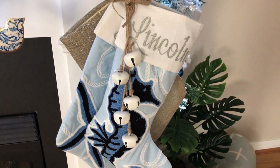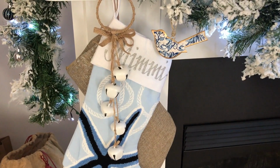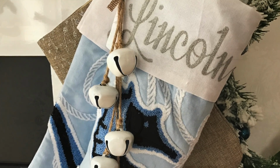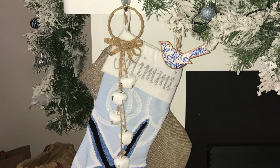And I can see hanging on the corner, you've got Lincoln's stocking, bringing a little bit of the Hamptons to this space with the seashell. It's all about Lincoln. And I love the choice of the silver glitter on the top of that white stocking. It's so crisp, it looks really good.